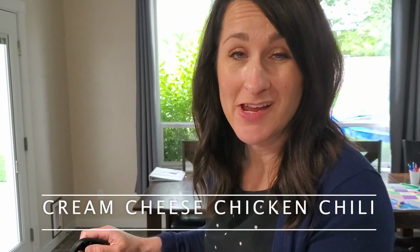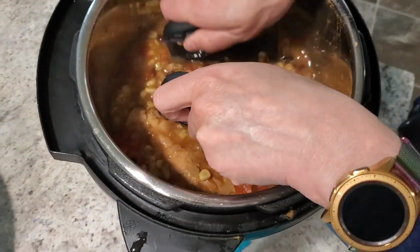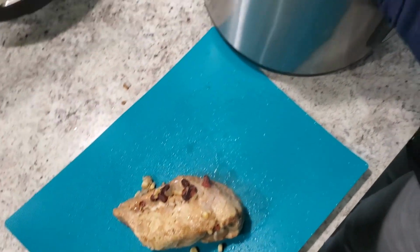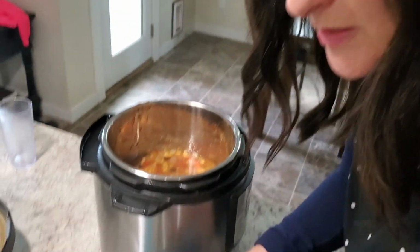What's for dinner? It's right here. Okay, dinner tonight, freezer meal. We popped it in. It's been resting, and I'm taking the chicken out. I'm gonna shred it up here. And then we're gonna throw in some cream cheese. This is the cream cheese chicken chili that I did as a freezer meal, and I will link to that so you can see how I put this together.